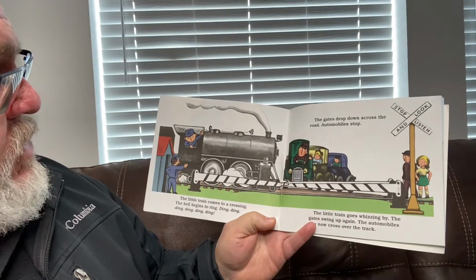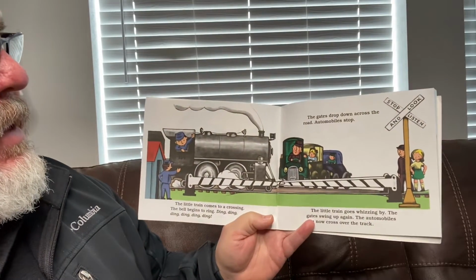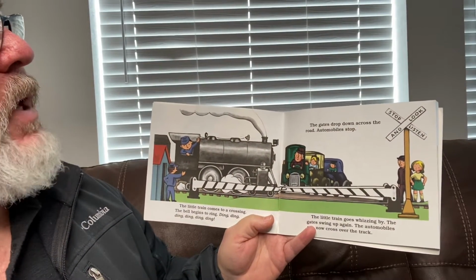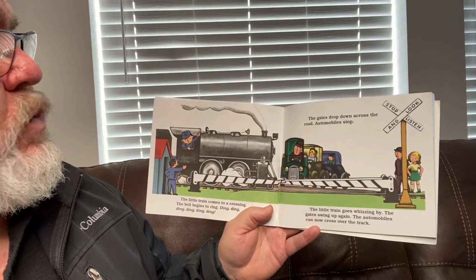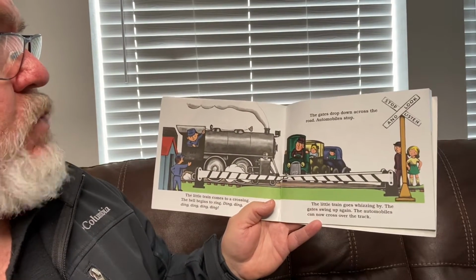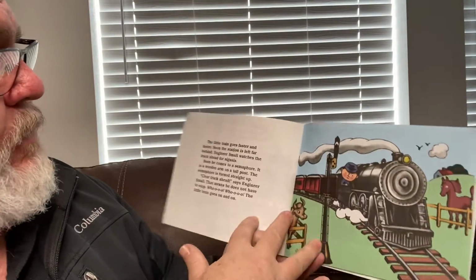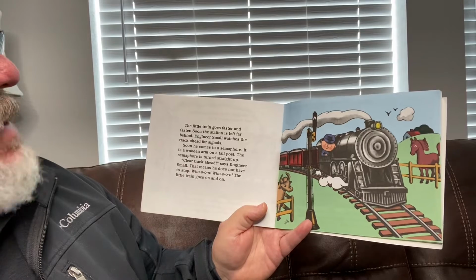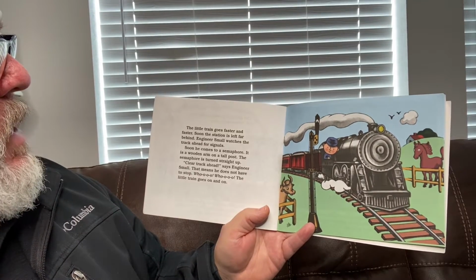The little train comes to a crossing. The bell begins to ring. Ding, ding, ding, ding. The gates drop down across the road. Automobiles stop. The little train goes whizzing by. The gates swing up again. The automobiles can now cross over the track. The little train goes faster and faster. Soon the station is left far behind.